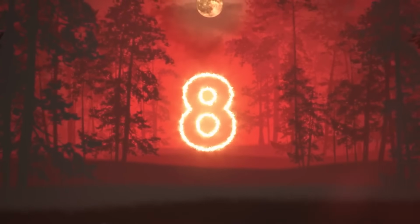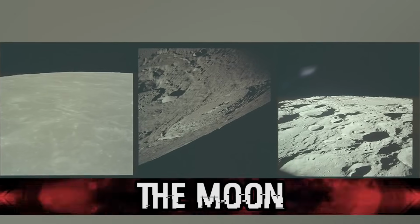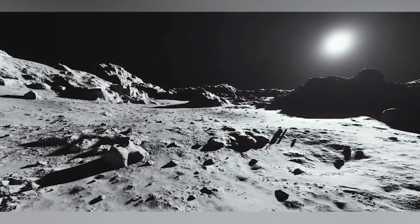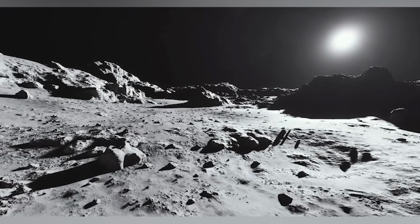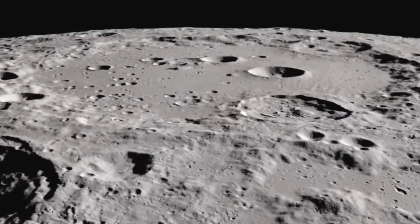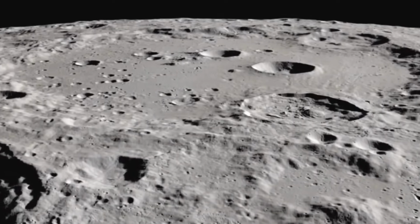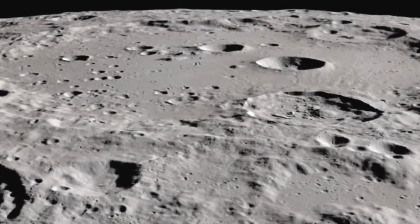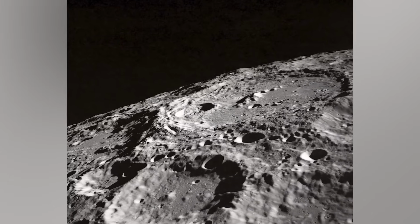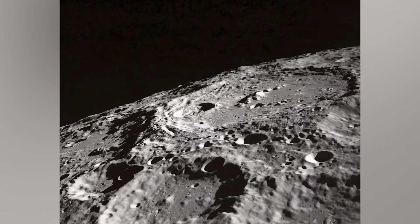In our number 8 spot today we have the moon. This image shows a series of 3 photographs that are just a few of the hundreds taken by the Apollo astronauts. While there are many interesting photos that were taken by those on the Apollo missions, the vast majority of them are just of the moon as seen from their window. Don't get me wrong, seeing photos of the moon up close and personal is magnificent. It's very cool and it's stunning to look at, but once you see it a few dozen times in photos, perhaps the novelty wears off a bit.